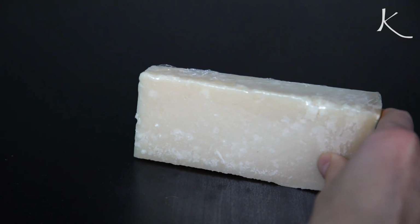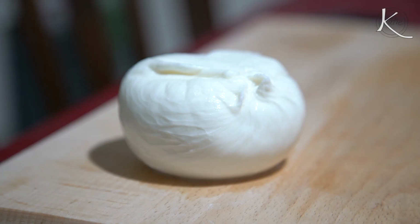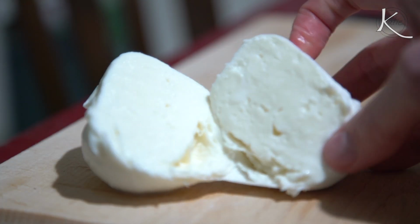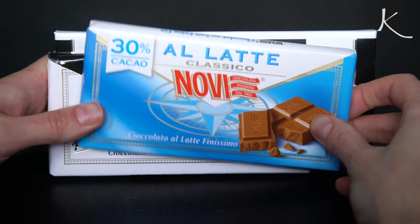On the cheese front, all I got was this Parmigiano Reggiano. There's a cheese shop right nearby that I'm already very loyal to, especially for fresh cheeses like mozzarella. I know that they make it in the back of the cheese shop, so I'm obviously gonna get it there. It's gonna be much fresher.